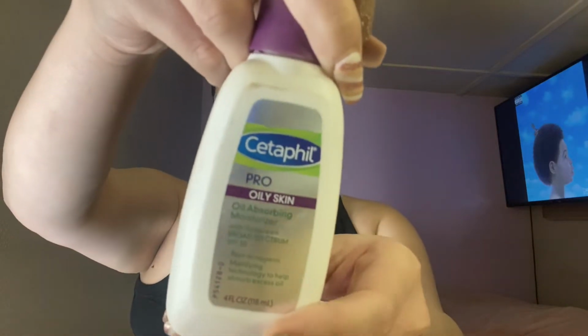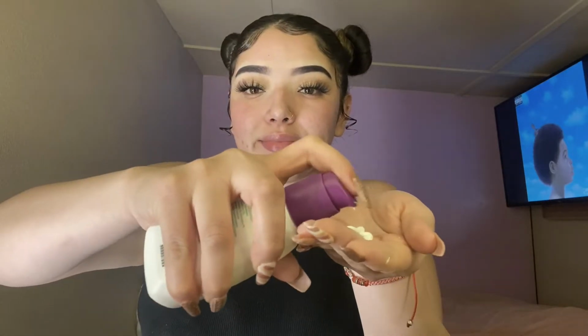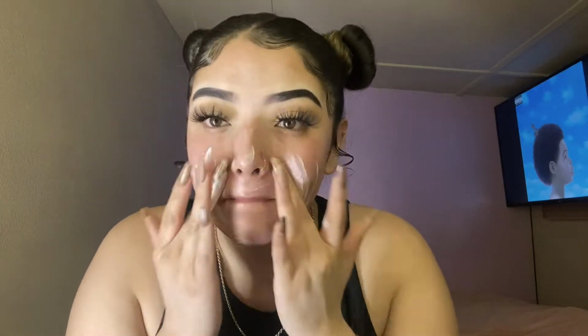Okay, so first I start off with my Cetaphil Pro Oily Skin Moisturizer. I highly recommend this moisturizer. Honestly, it has done wonders for me. Every other moisturizer that I've tried has broken me out. So if you don't know what moisturizer to use, or if you haven't used this one, I would. It's a little pricey, but it's worth it, I promise you.